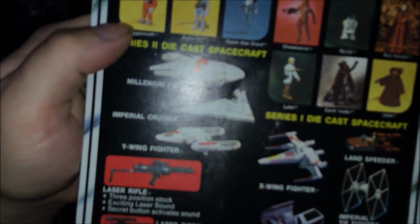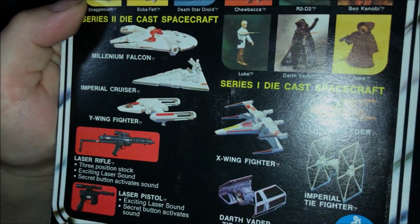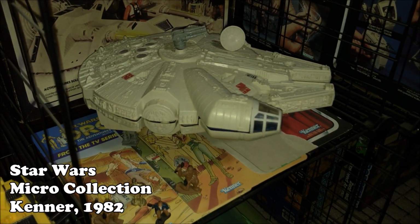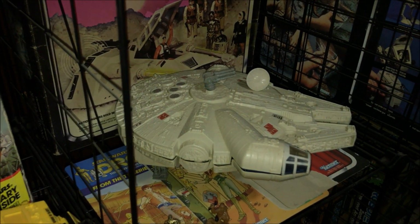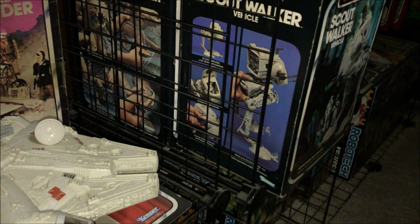These minis are pretty neat. And if you look on the back of the card, the Millennium Falcon that's on there is actually not the same one that was released. Neither was the Y-wing. There's a set of Star Wars Micro Collection. There's an Ewok Battle Wagon in the box. Oh, this is the Falcon one you were talking about. Yeah, that's the Sears Micro World Millennium Falcon.